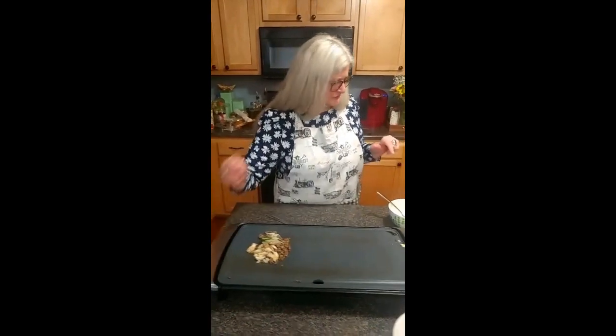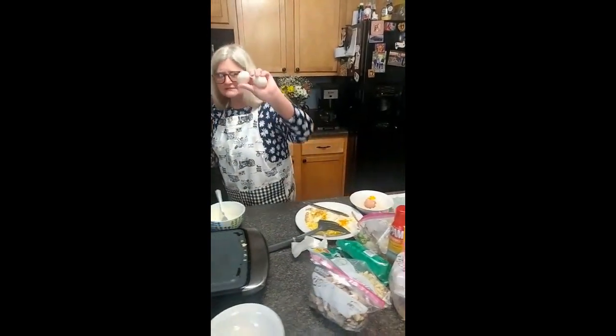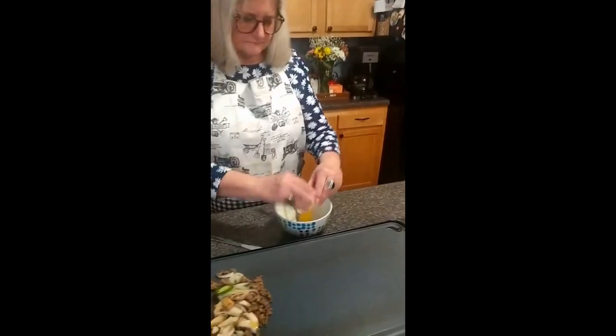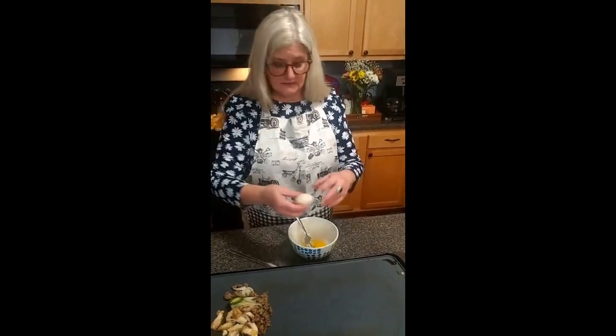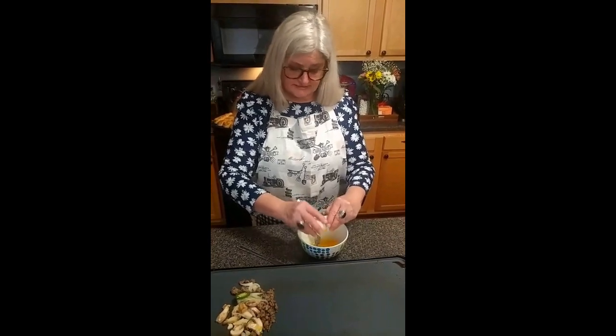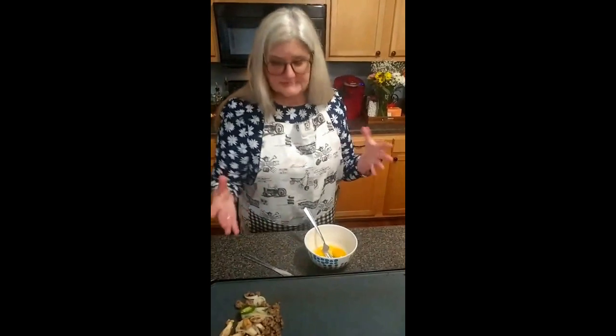So we're going to let those cook a little bit. And I'm going to use two of these little Morgan eggs to make sure we got enough room. But you could use three or four. At the restaurant, we always use three. You can use as many or as little. You can use one egg, because it really is a full meal.